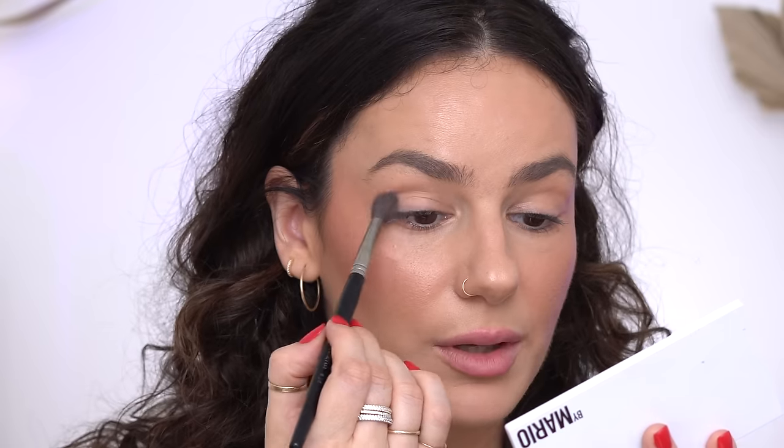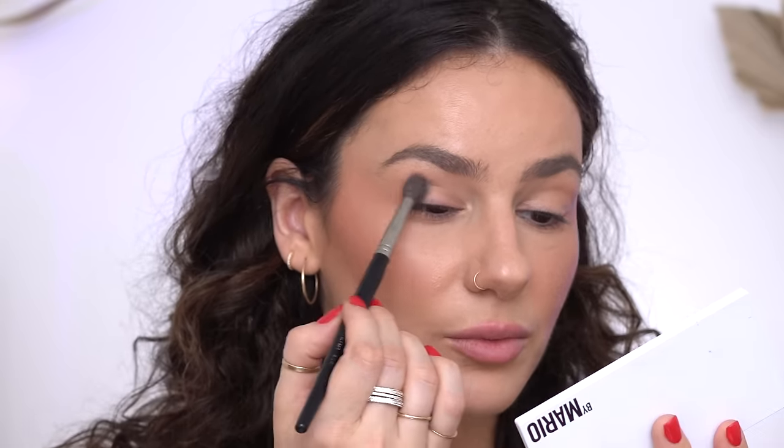And I really think that this is going to be a staple in my collection if it performs the way I think it will. I'm going to take this second lightest shade. Let me pull off this little thing. I know my blush is leaning warm, but we'll make it work.